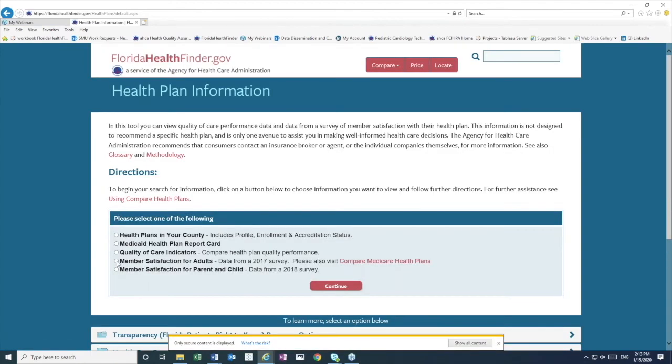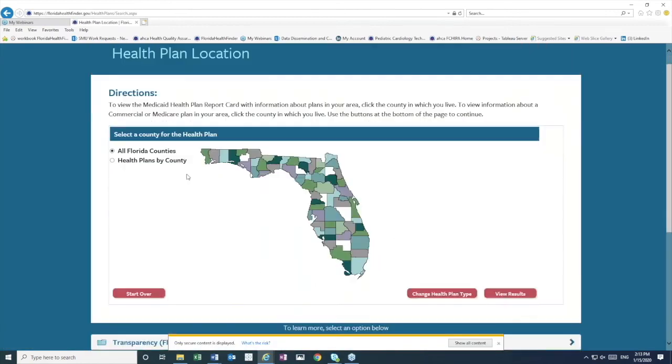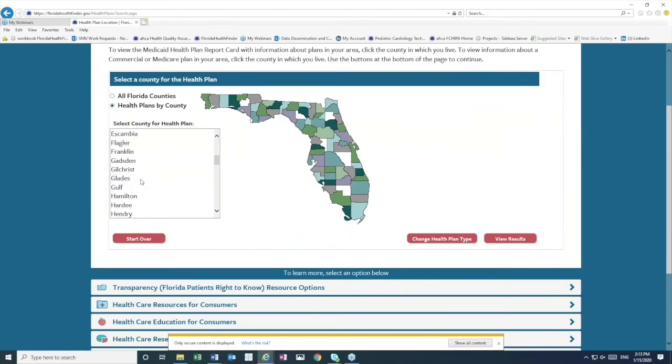Let's click to start over. And finally, let's take a look at member satisfaction scores for adults, and we'll click Continue. Again, picking Commercial and Continue. This time, let's scroll a little further down the alphabet. Let's take a look at Walton County and click View Results.